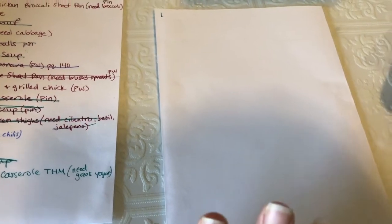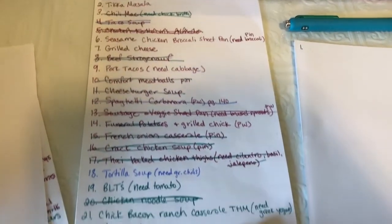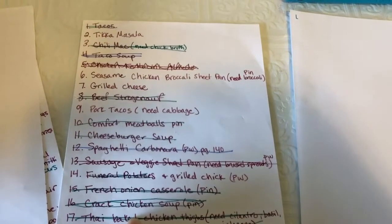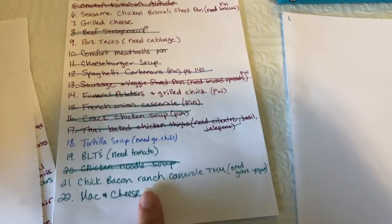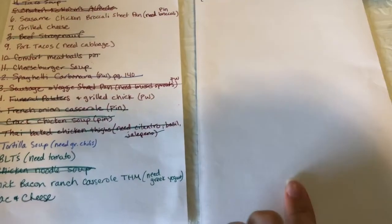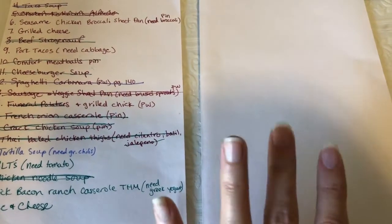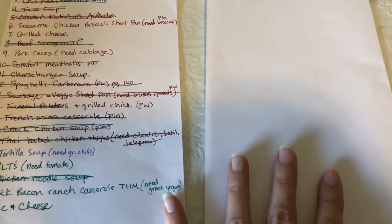So in taking a look at my calendar for the month, I have decided that I only need to plan about 17 or 18 dinners, because this is my menu from last month, and I still have just a couple recipes here, and I'm going shopping in like 3 days. So I will have a couple of dinners left from last month that I can just put forward to the next month.